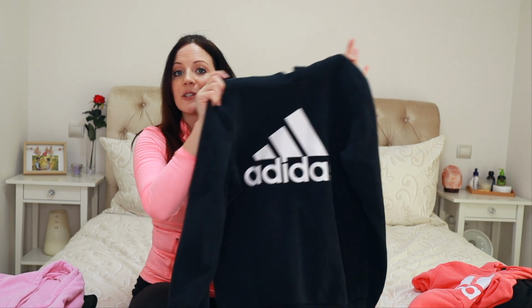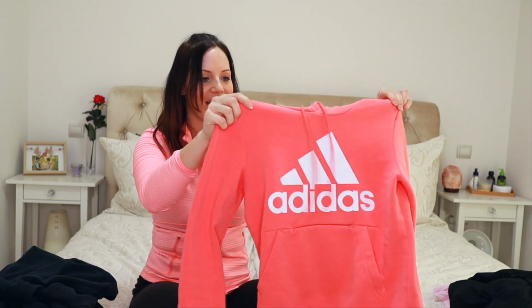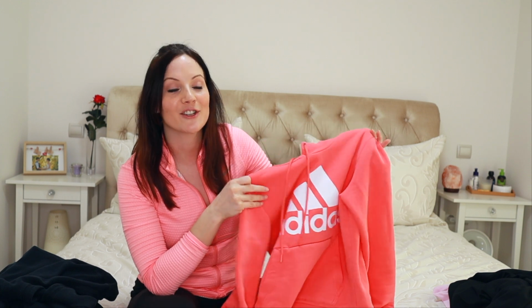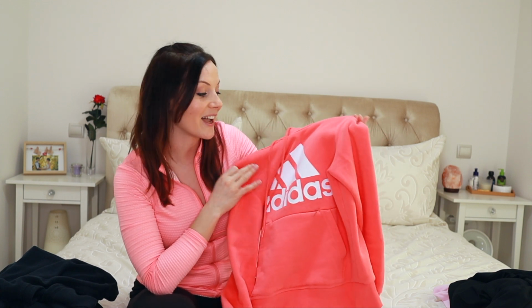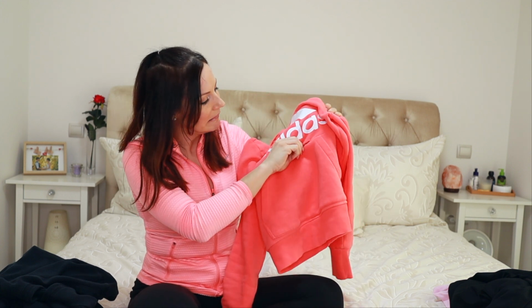This one is very, very oversized, but also very warm for walking, being around the house. You know, I still enjoy it and wear it a ton. The third Adidas sweatshirt is this one, and this is just a more recent edition because I love the color, and yeah, I fell in love with it, especially because it has this little zipper right here.